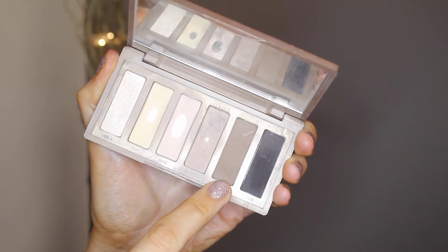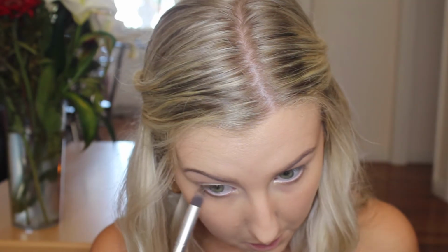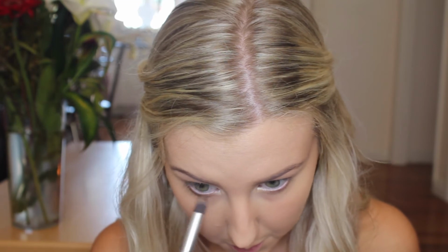Then taking the dark brown, I'm just going to take that on a little pointed pencil brush, and that's going to go underneath my lower lash line, sort of smoking it out a little bit, and then I'm going to drag it onto my top eyelid and just in that outer V.